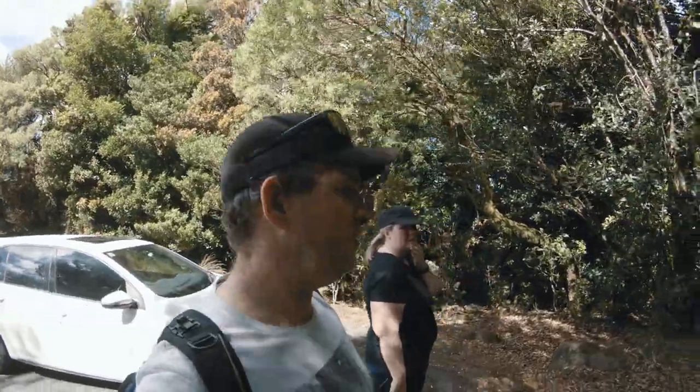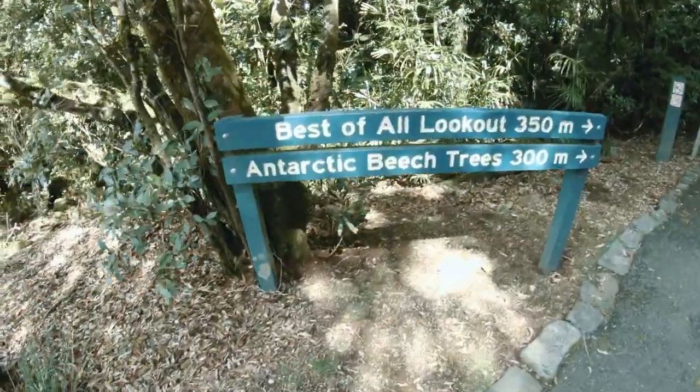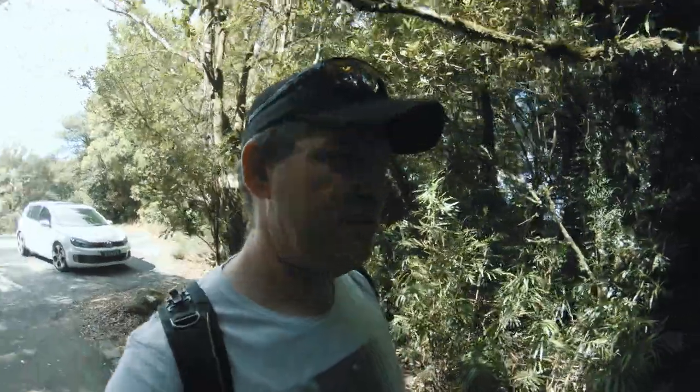Destination 3 of 3. Best of all lookout and Antarctic beech trees. Must have a pretty good reputation calling it the best of all lookout.